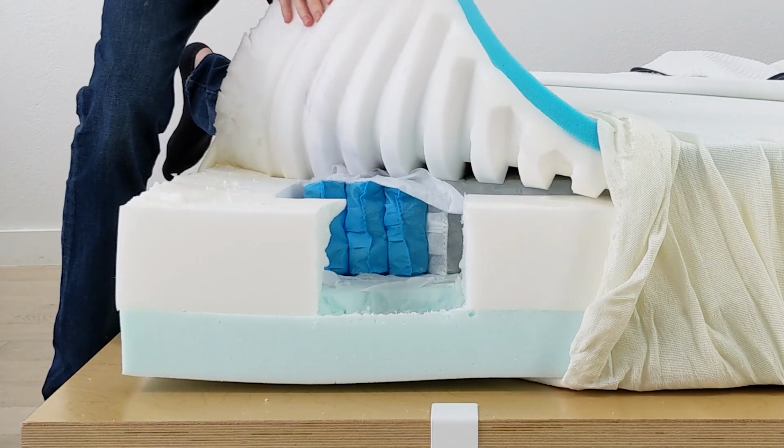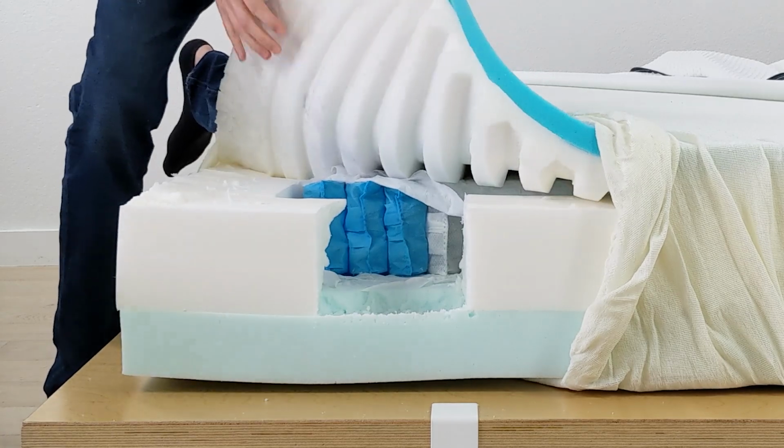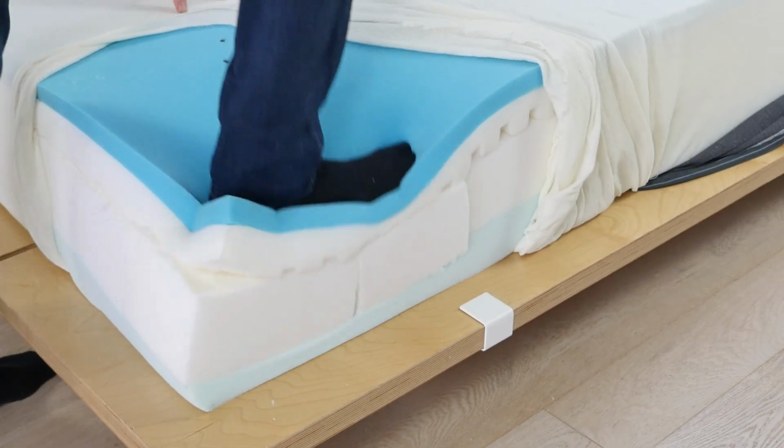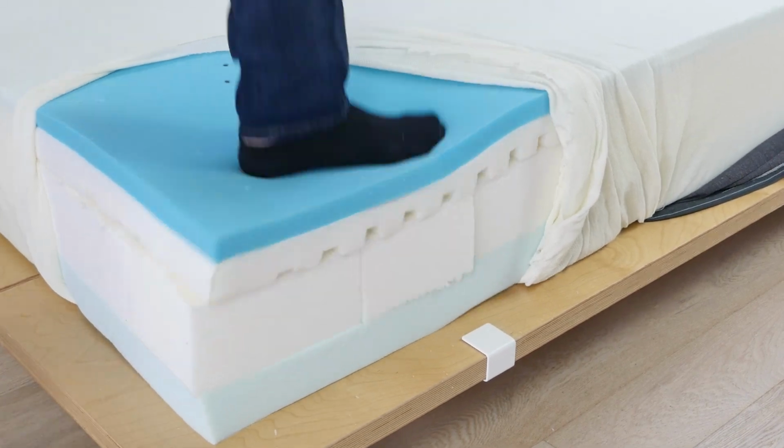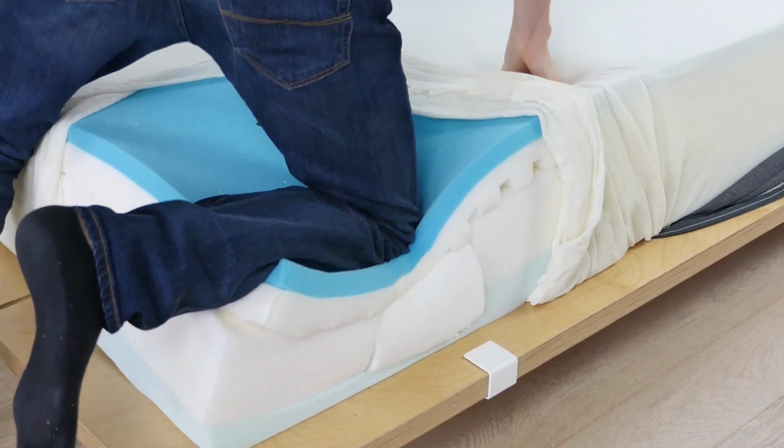The Emma CliMax has a relatively thin comfort layer at only 2.75 inches. It also has a slightly firmer feel combined with a thin comfort layer. None of these factors do Emma any favors for pressure relief. My pressure relief concerns may impact multiple types of sleepers.